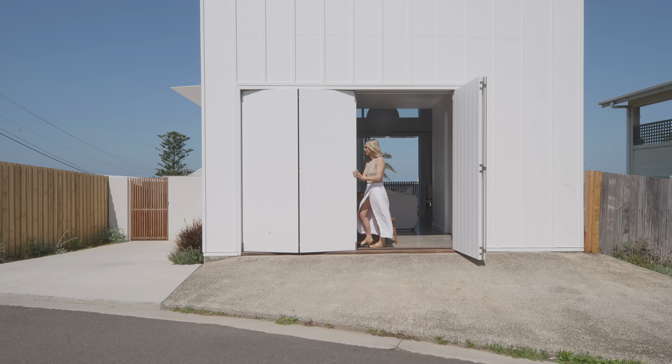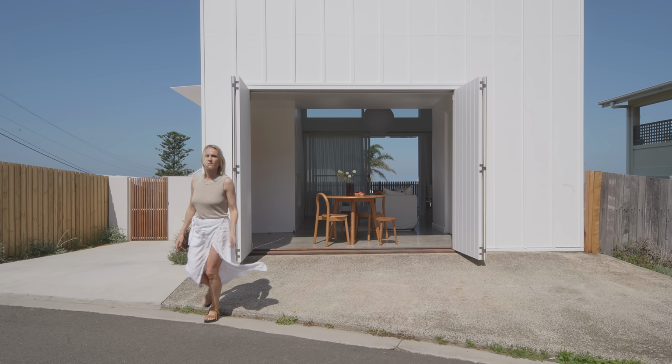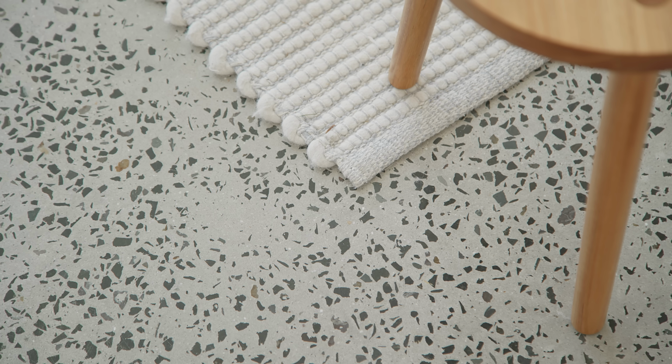We've got the bifolding garage doors, and we can open it right up and allow cross ventilation to flow all the way through the studio. The corner at the entry was originally quite dark, so we added a north-facing window to let in some extra light to that space. The concrete floor was existing. We polished it back and sealed it. The polishing process exposed some of the aggregate, which we really love because it adds another layer of texture to the space.